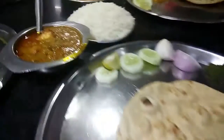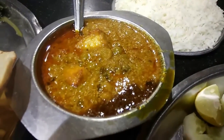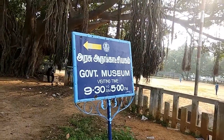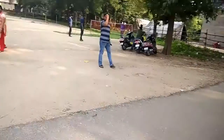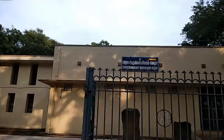So after reaching Vellore, we had this really amazing lunch. It was a vegetarian restaurant just beside our Vellore hotel, Shanti Residency. And then after resting for a while, we went to this government museum in Vellore. And as you can see, it's a very nice, neat and clean campus, and we really enjoyed.